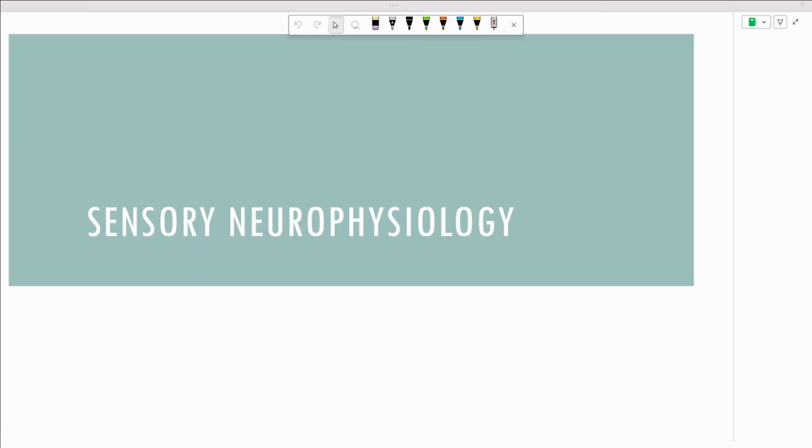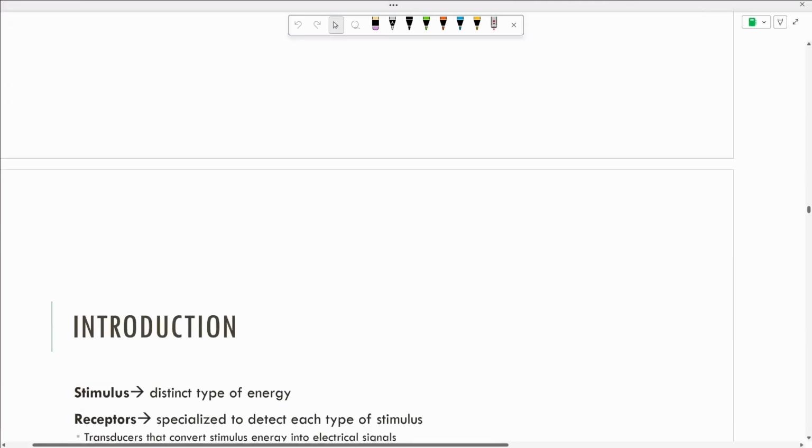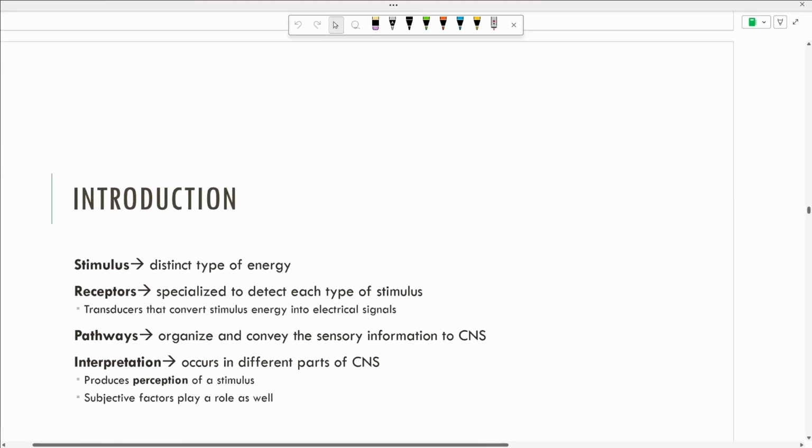So today we're moving on to sensory. How do we sense our external environment? How do we perceive senses, our sight, vision, hearing, balance, taste, smell? We're going to go through all those and figure out how we do all those things. So some definitions to start off with.